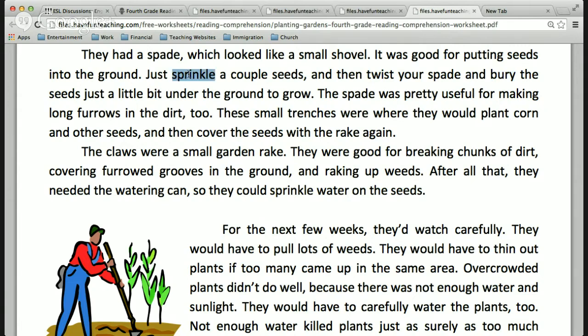Let's practice this word here. There's an ul sound at the end. This word is sprinkle. Sprinkle. Okay, much better with your ending. Give me a good PR instead of spring. It's sprinkle. One more time. Sprinkle. Good, good. Nice job.